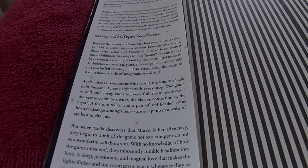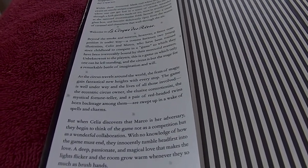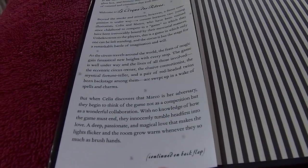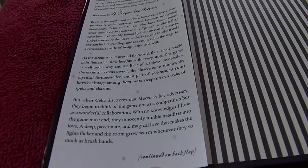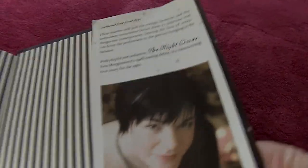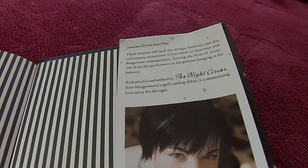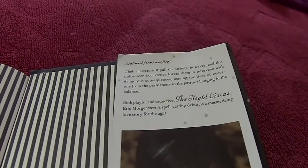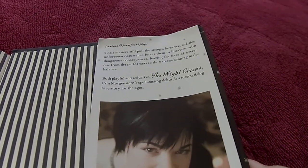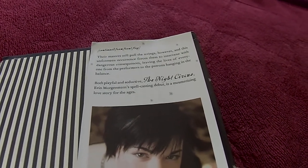But when Celia discovers that Marco is her adversary, they begin to think of the game not as a competition, but as a wonderful collaboration. With no knowledge of how the game must end, they innocently tumble headfirst into love, a deep, passionate, and magical love that makes the lights flicker and the room grow warm whenever they so much as brush hands. Their masters still pull the strings, however, and this unforeseen occurrence forces them to intervene with dangerous consequences, leaving the lives of everyone from the performers to the patrons hanging in the balance. Both playful and seductive, The Night Circus, Erin Morgenstern's spell-casting debut, is a mesmerizing love story for the ages.